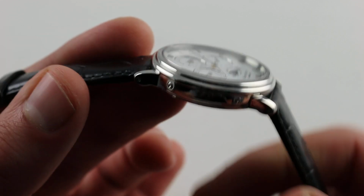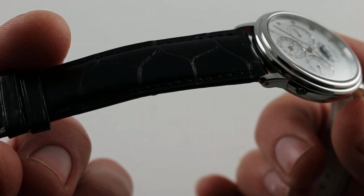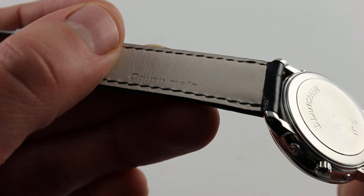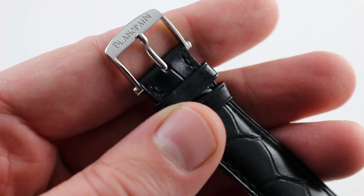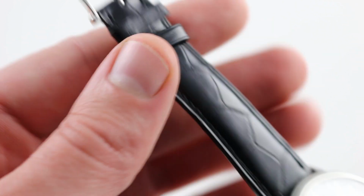Quite hefty. It's paired with a traditional slim, semi-gloss, black alligator leather strap with a monotone stitch underneath, supple calfskin, very comfortable, with a classically low-profile, vintage-style pin buckle in matching Platinum 950.